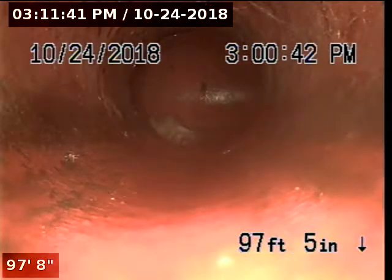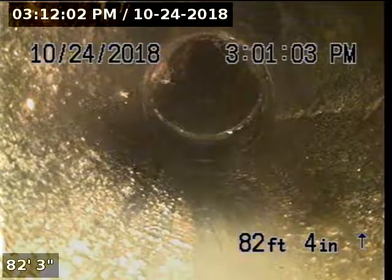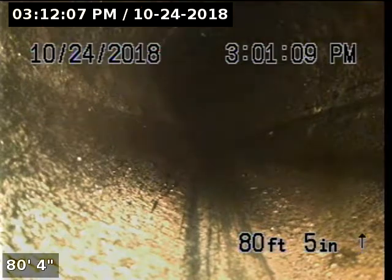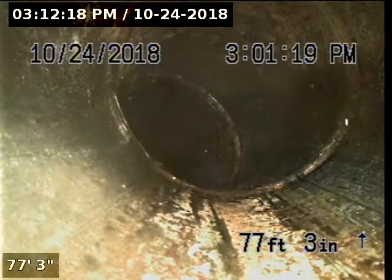This portion of pipeline is constructed with 4-inch clay. We are now in the private portion of pipeline. This portion of pipeline is constructed with 4-inch ABS.